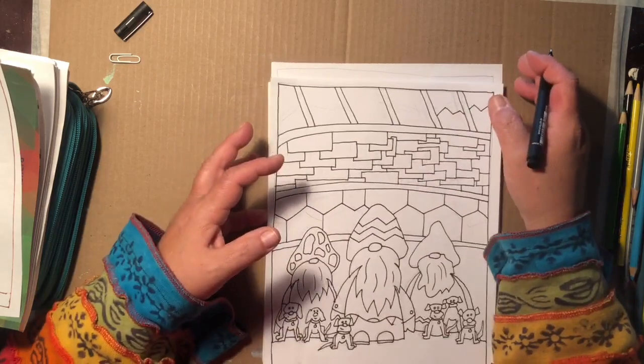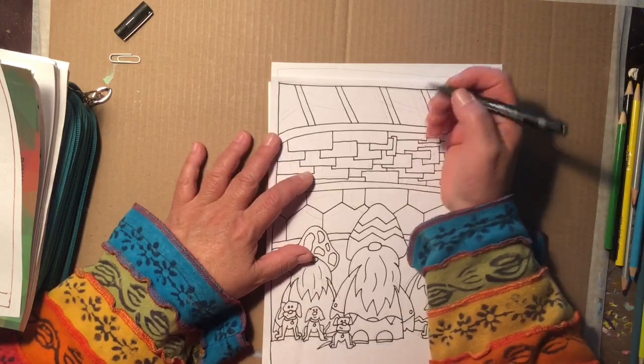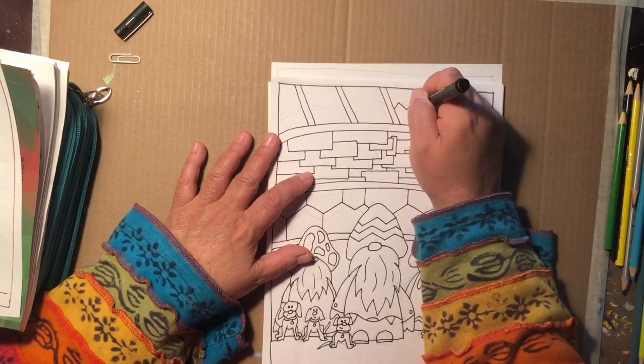Everyone has their own style, Alice is saying, so it doesn't matter if others are making gnomes. Thank you, Alice. I appreciate you saying that.